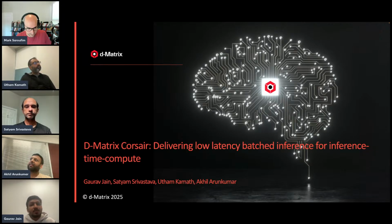Great. Thanks, Mark, for having us here. So today, we'll be talking about Corsair, our in-memory computing solution for generative AI inference. When we discussed this talk, Mark asked us to keep it less salesy. So that's what we have tried, and we have brought in all the folks from the engineering team. We have Satyam from the architecture team, and then Uttam, Akhil, and myself from the software team. So yeah, let's dive right into it.